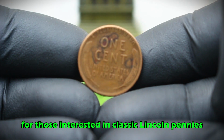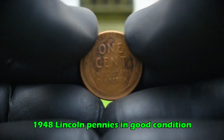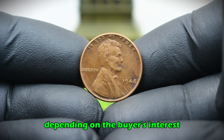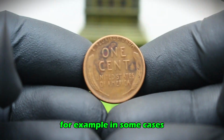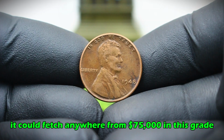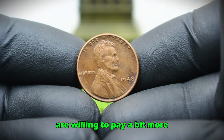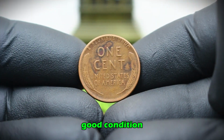Looking at recent auctions and coin sales, 1948 Lincoln pennies in good condition have sold for about $50,000 depending on the buyer's interest and the rarity of the coin in the current market. For example, in some cases, if you were to sell this coin in an auction, it could fetch anywhere from $75,000 in this grade. If you're a collector, you might find that some buyers are willing to pay a bit more if the coin is in particularly well-preserved good condition.